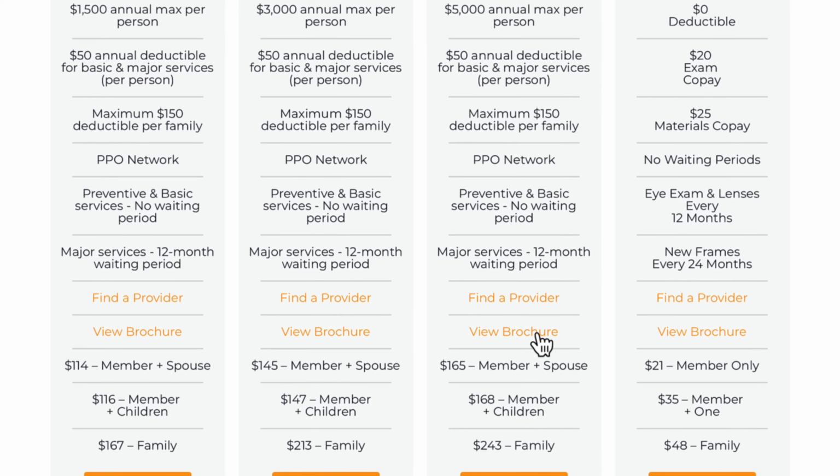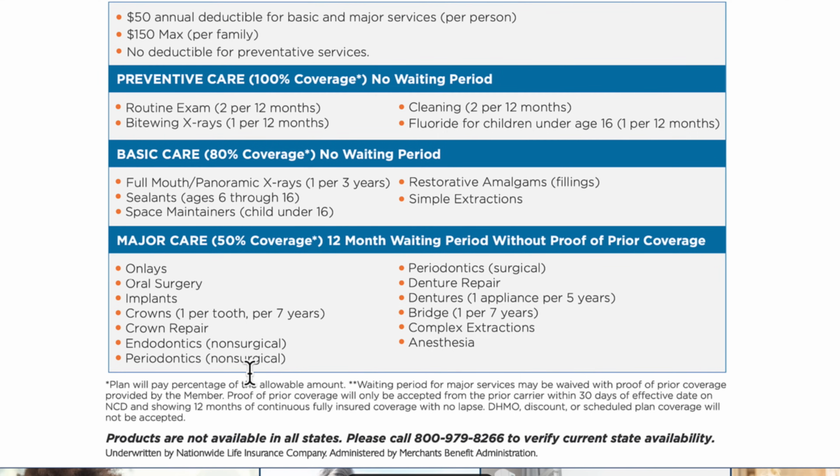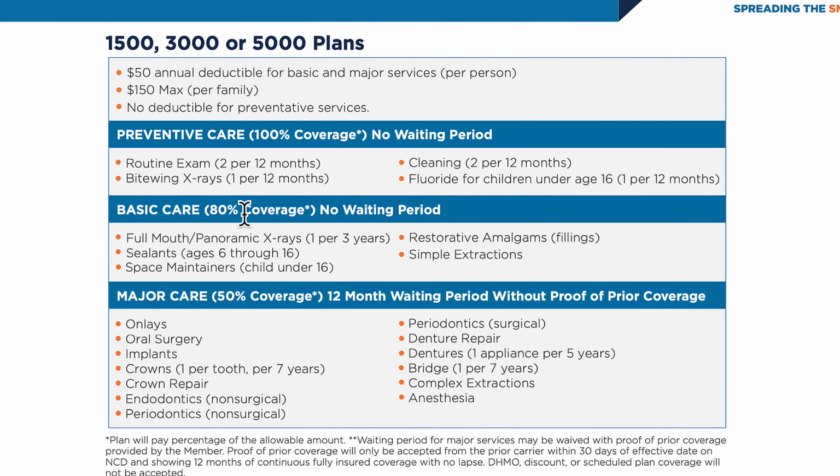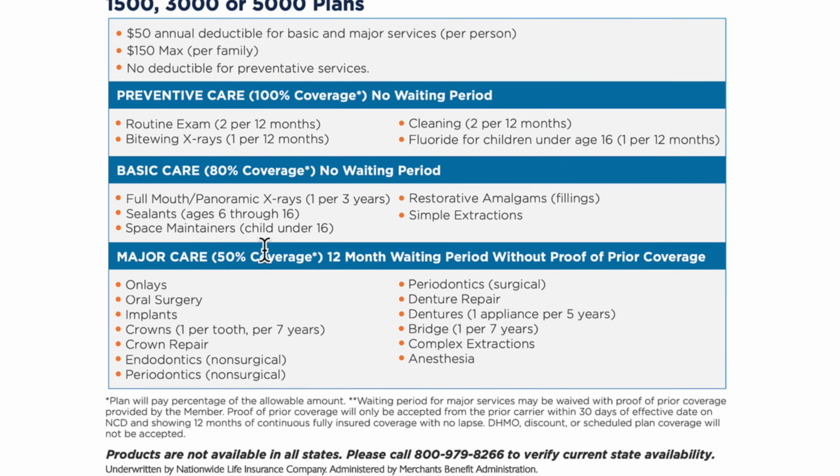Now, if you click here, it would take you to a brochure. I do want to show you something all the way down here. Okay, so major care, 50% coverage. This is that same 80/50 split that we talked about. Here are the examples of what's considered preventative care, no waiting period and no deductible for these. Basic care, they cover 80% of the cost, no waiting period for that as well. Major care, they cover 50% of the cost, and there can be a 12-month waiting period.